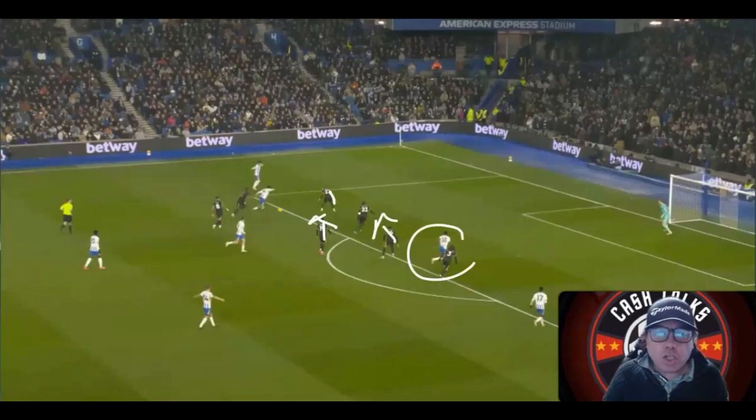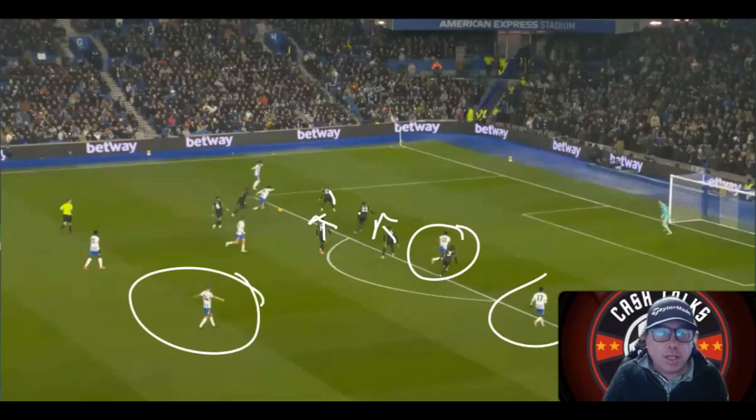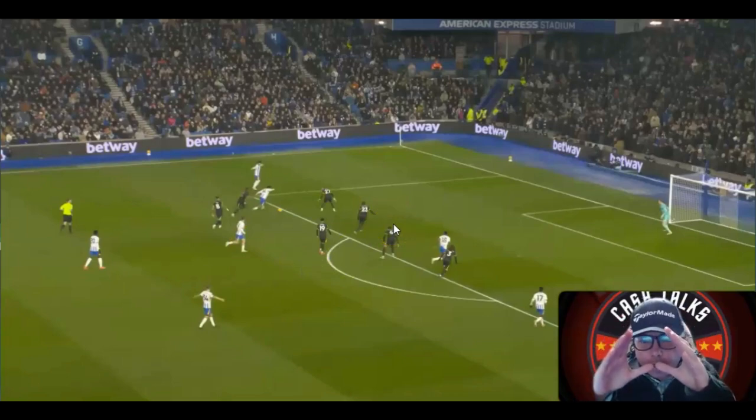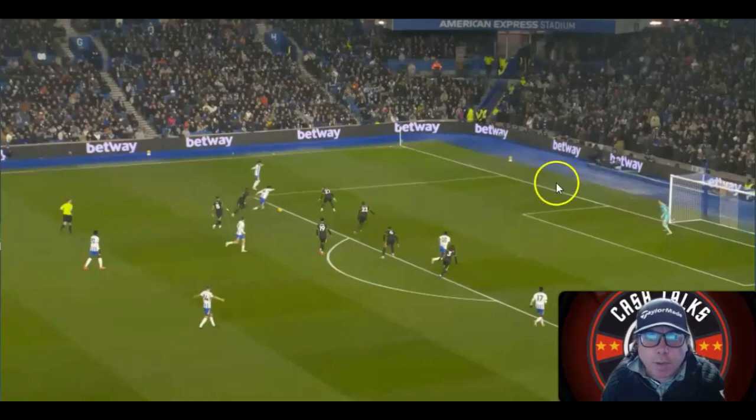No one is paying attention to the double overload here on the back post. And this guy's screaming for the ball in the middle. Just completely switched off. They're all just deer in the headlights. All tunnel focused on this one little area. There's not another Brighton player anywhere near here. There's the ball. Yeah, I get it.